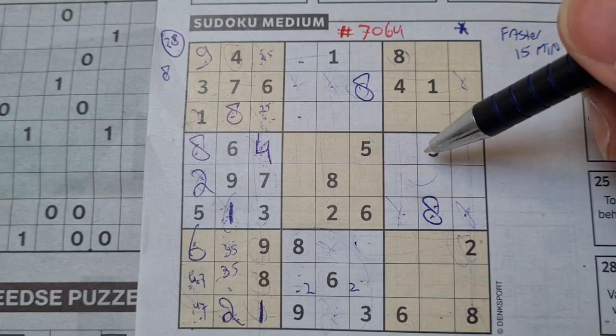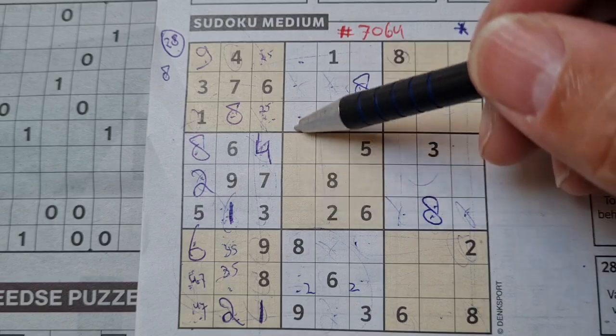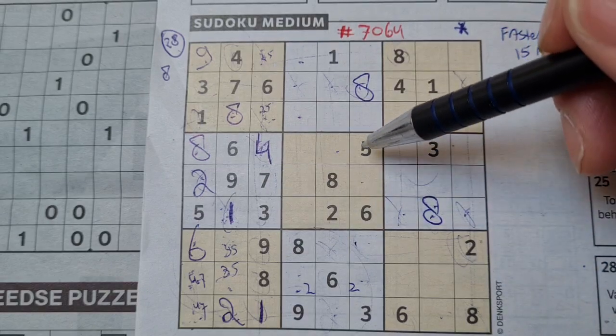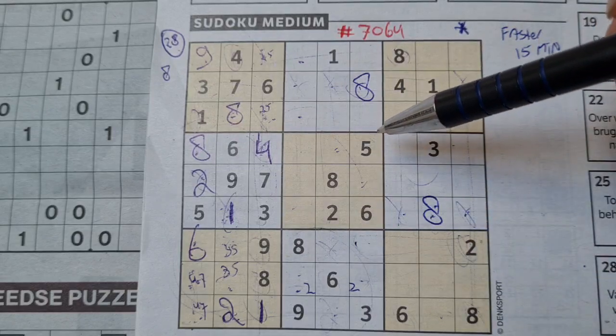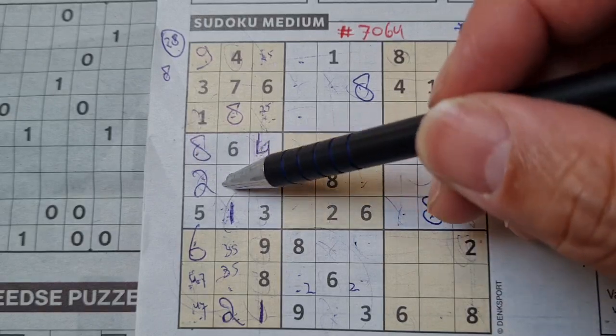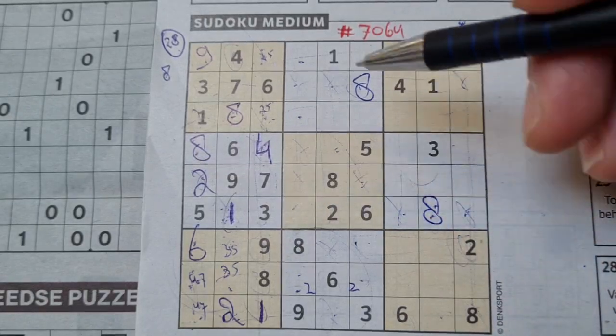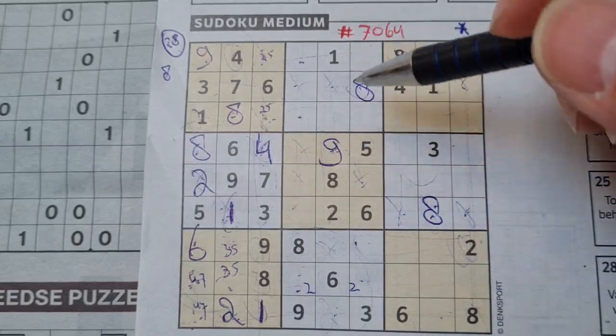4, 7, and 5. And now, let me see. 9. 1, 2, 3, 4, 5 missing numbers in this big square. One of the missing numbers is 9. We have a 9 in this column, so no 9 in these three boxes. Here, 9 in the middle row, no 9 in those two boxes. So one box left for the 9 in this big square should be there.